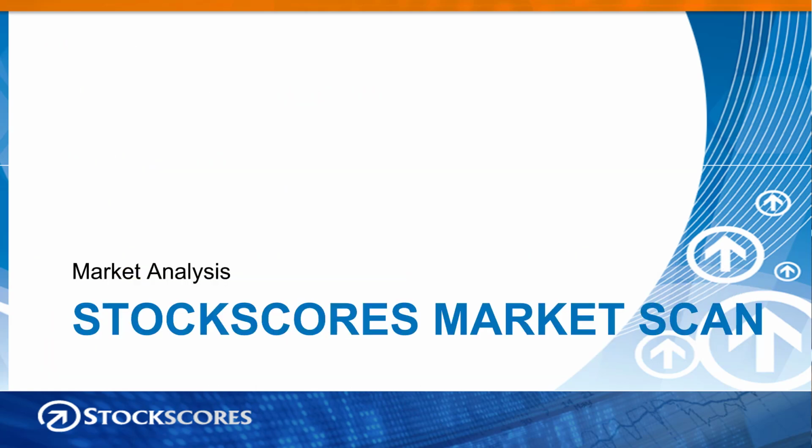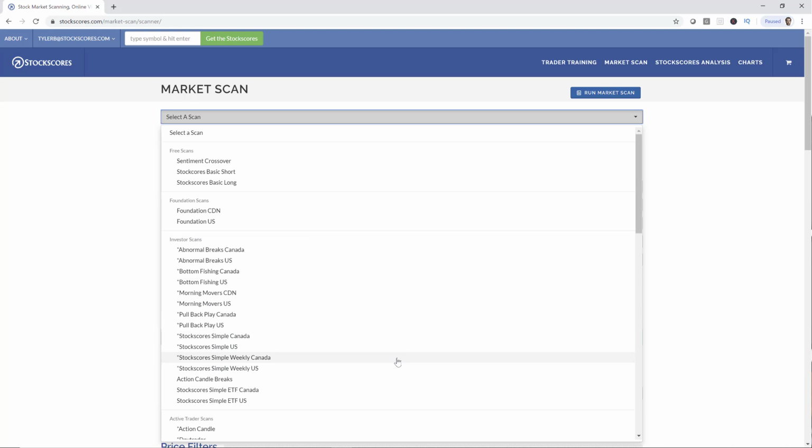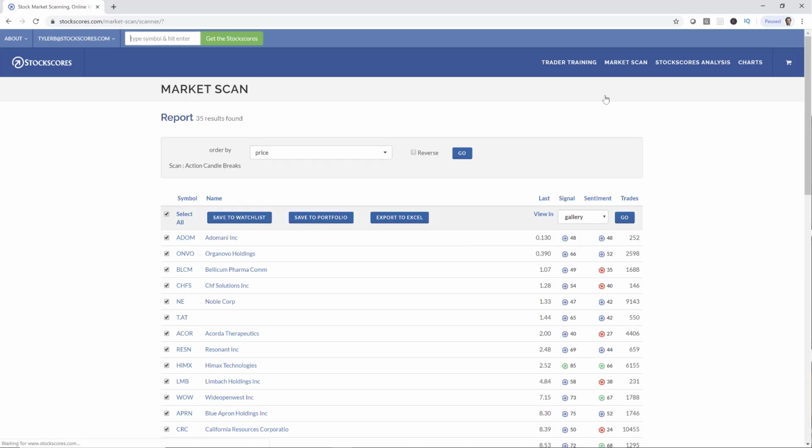All right, let's jump over to the Stockscores market scan tool. This week I'm going to run the action break scan, and this particular scan looks for stocks breaking pessimism with some abnormal activity. So stocks that are in long-term downward trends but are coming alive with some buyer interest.